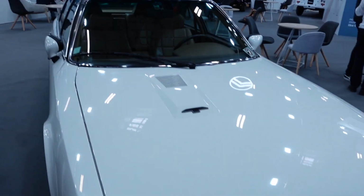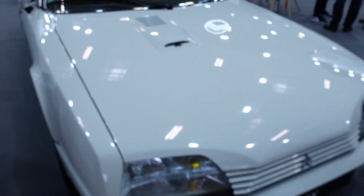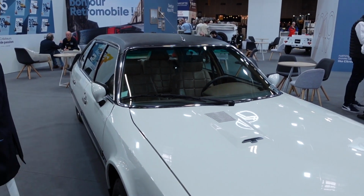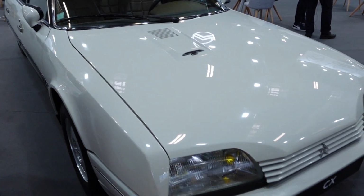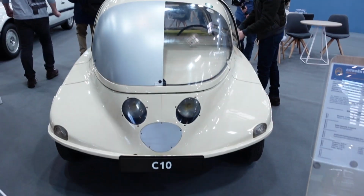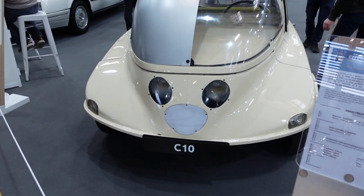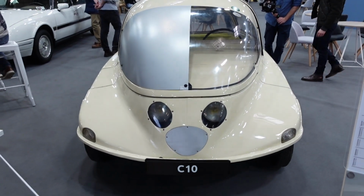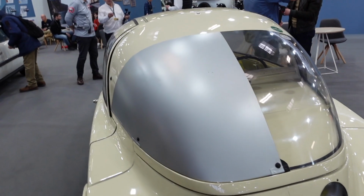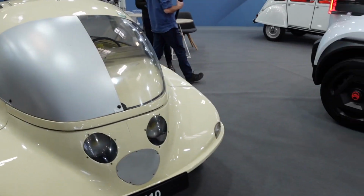Here we have some other Citroën models, like this very special CX they call it. It's like a 4x4 seater, but yeah, sort of a special look to it. I think it's more of a concept that never came out. Other concept here, the Citroën C10. This car you really see it's a concept. Sort of like it would be going to space or something like that with the couple on. Quite fun.